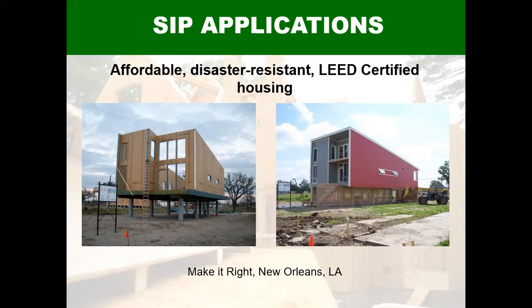So we've done a number of projects like this where the SIPs are built on top of pilings. It's a good application for a SIP floor, especially in a place like Louisiana, because they want a minimum R17 in the floor when you're building up in the air like that. So what we see is people putting in their piers and their beams, and then they put in their I-joists like it was going to be a conventional floor, but instead of putting a subfloor down, they put the 4-inch SIP panel down on there first. It gives them the insulation and the subfloor all in one step.